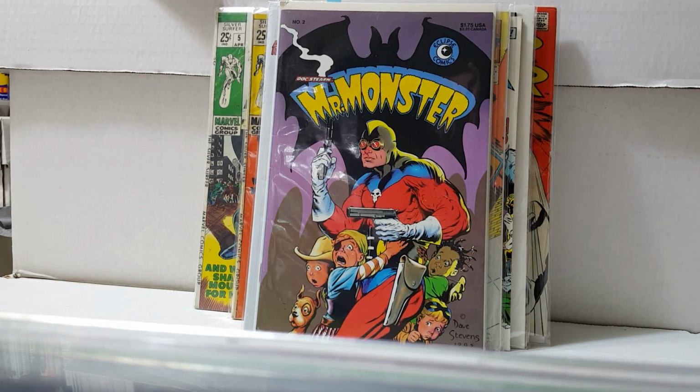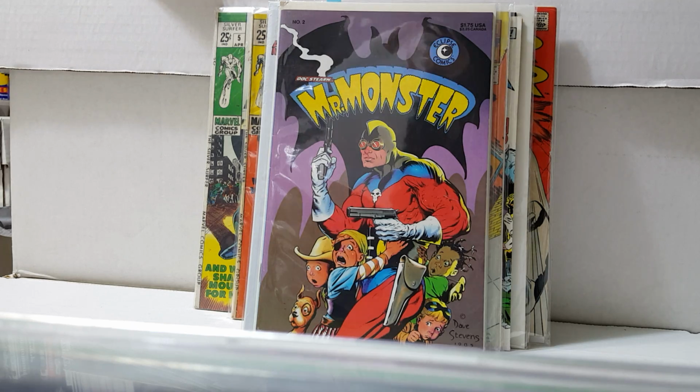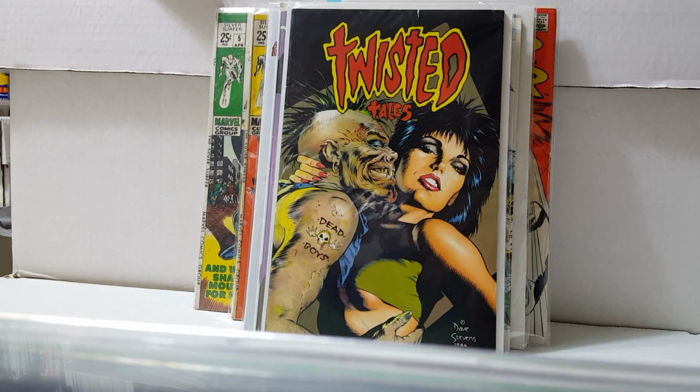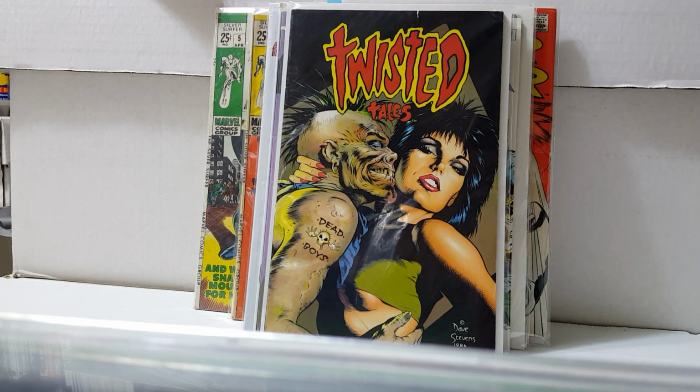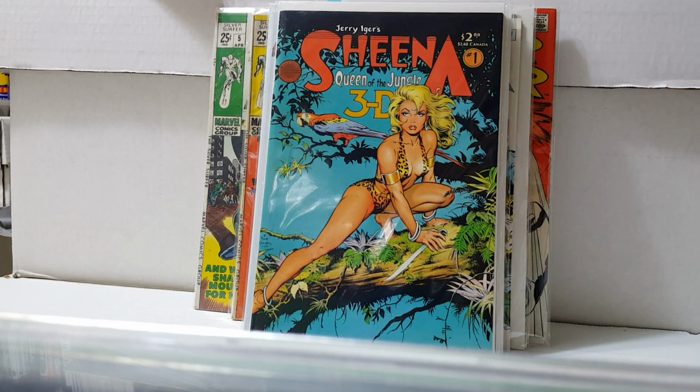This is all Dave Stevens covers here. This is Mr. Monster. Very cool cover. All right, I love this cover. This is Twisted Tales with Elvira on the cover there. So very cool to have that. Sheena, Queen of the Jungle 3D. Is that not some gorgeous cover there?